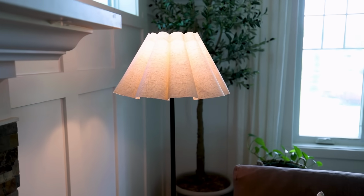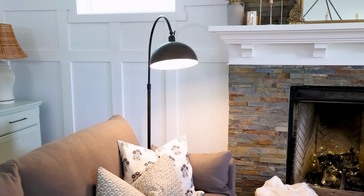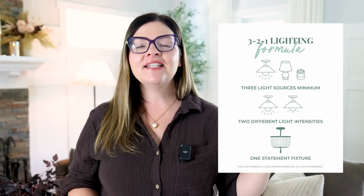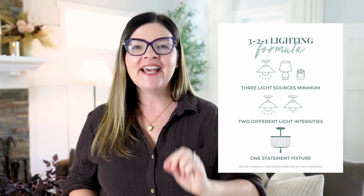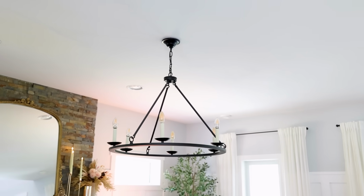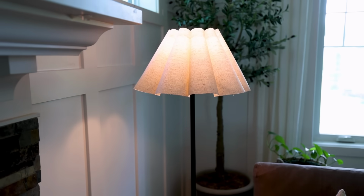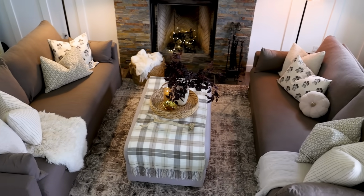Now, lighting is crucial, especially when you want to make a space feel cozy and warm for fall. So for this, I always follow my 3-2-1 lighting method. That is 3 different sources of lighting, at least two different intensities of lighting in your space, and 1 statement fixture. So in our living room, we already had this statement fixture in the middle of our space. And then I added these floor lamps, plus we have the candles and the twinkle lights to add that third source of lighting.